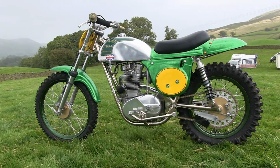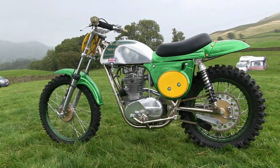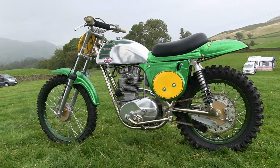Although, like the colour scheme or not, there's certainly no denying that this is still a very unique motorbike, and one thing is for sure, you'll never come across another one exactly like it. Well, I do hope you enjoyed that walk around that quite unique old BSA Scrambler, that Rickman Metisse 475 BSA Victor that was put together by Paul Balsillie at Balco Motorcycles.